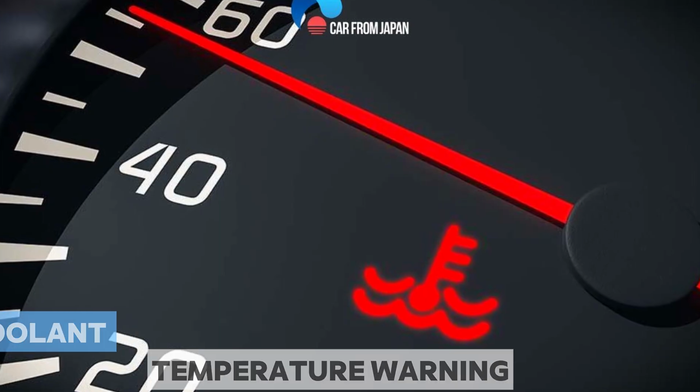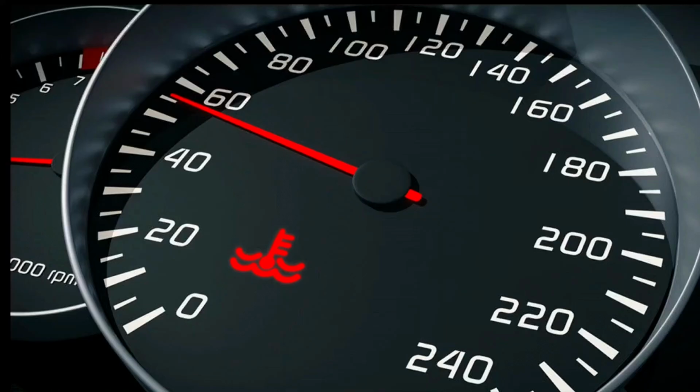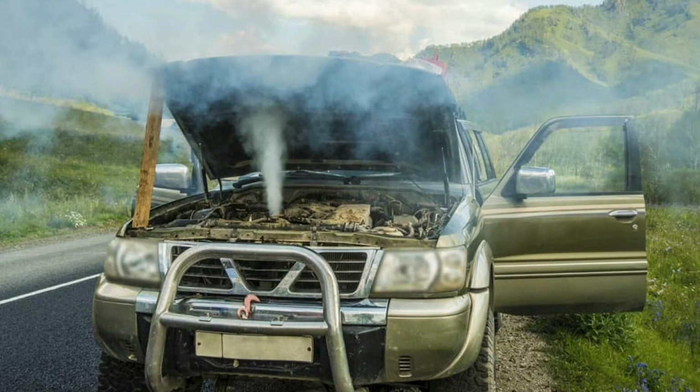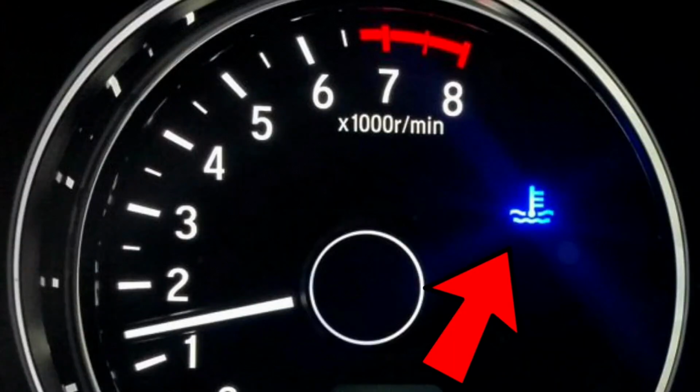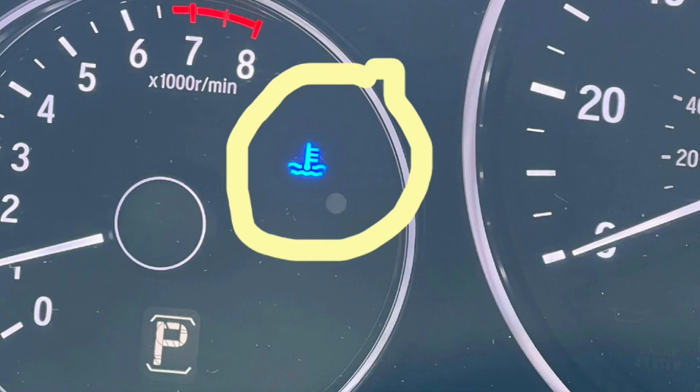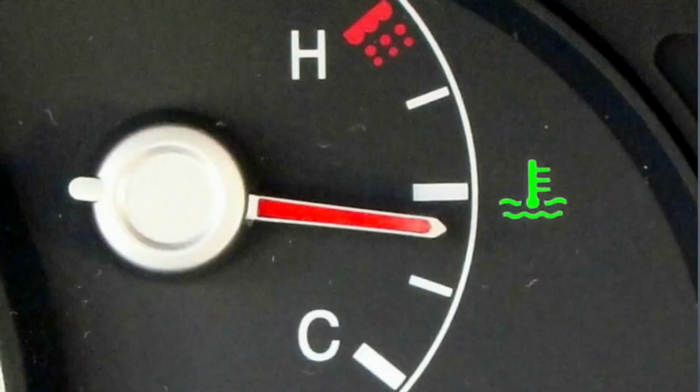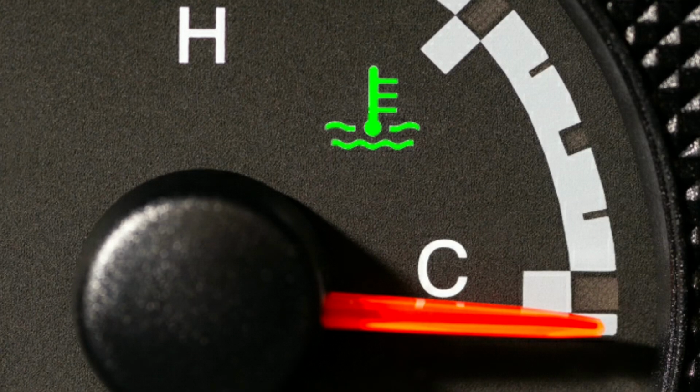It's literally trying to save your tread and your life. Number 8. Coolant temperature warning. This means your engine is overheating. Keep driving, and you risk warping the cylinder head or blowing a gasket, both wallet crushers. Pull over, turn off the engine, and let it cool. Never open the radiator cap while it's hot, unless you enjoy scalding steam. And ensure to check coolant levels, and don't ignore it. This one can total your engine.